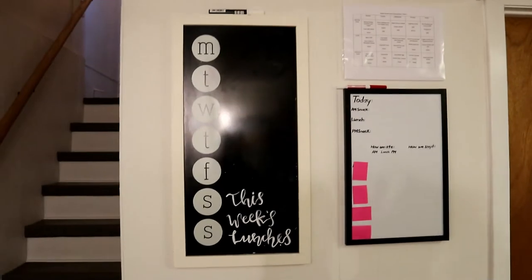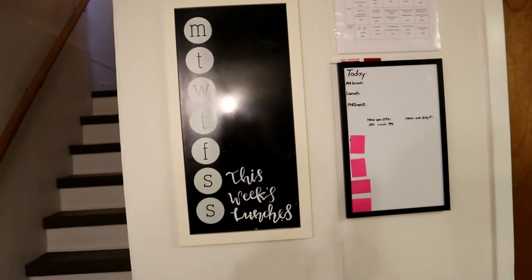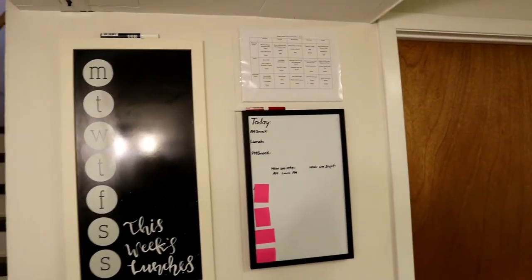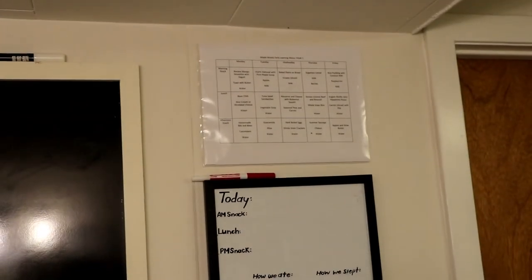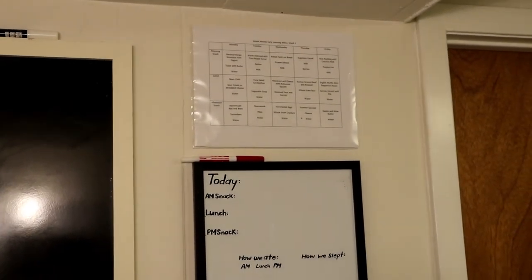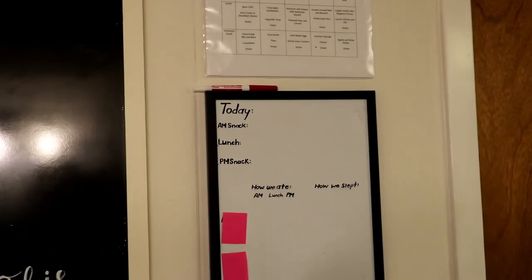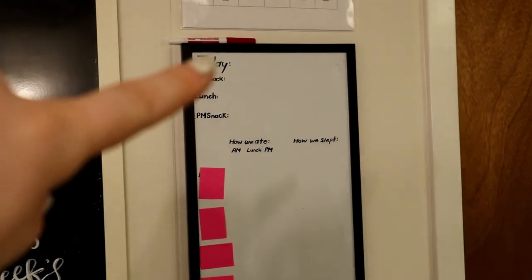I use this kind of blackboard to just write what our lunches are for those days. And then the actual menu is up here, and I rotate on a monthly basis or a week. So every 4 weeks it starts up again. And if there's any changes to our snacks or our lunches, I just mark it here.